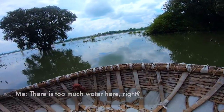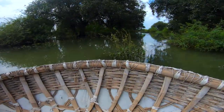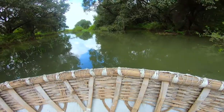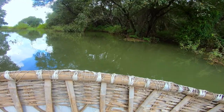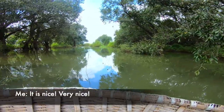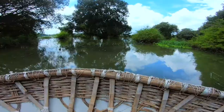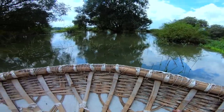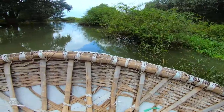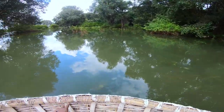Has more water come now? Yes, there is more water, sir. It wasn't like this yesterday, since morning there is more water. Okay. He's also taking an off-road, off-water. It is very nice, sir. Thank you. Your name? Srinivas sir. Thank you, Srinivas. During summers, you can just walk through these areas. It's because in the last 2 weeks it rained heavily. They are able to go through this or sail through this. Rather, December, January, it will be dry now, right?